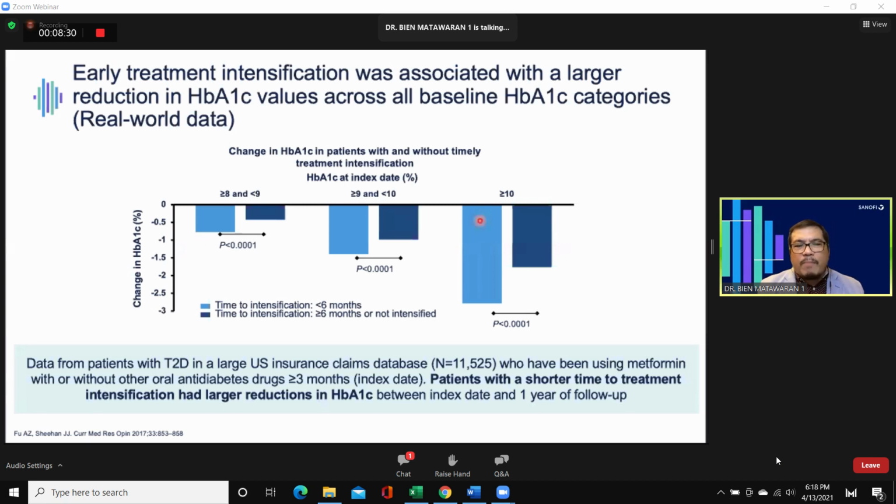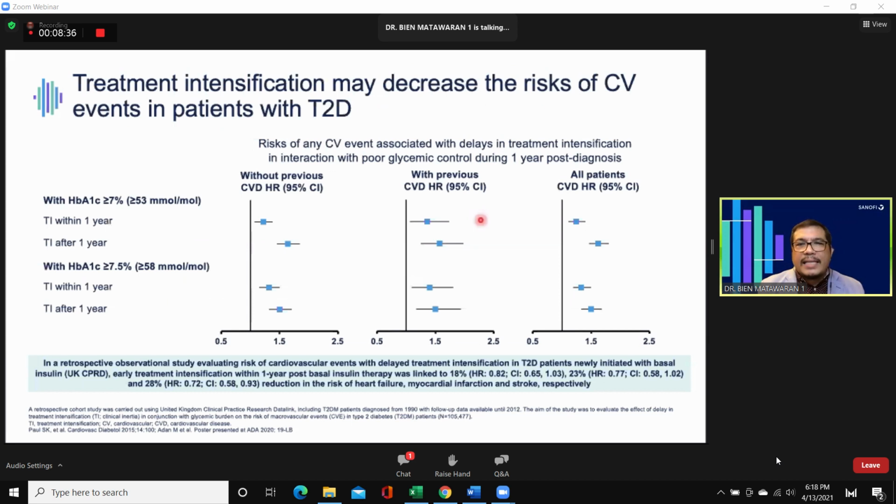And not just because of beta cell function as well as HbA1c targets, but we also know now that treatment intensification may decrease the risk of cardiovascular events in patients with type 2 diabetes. So again, in this retrospective observational study, they looked at intensification with regards to outcomes of cardiovascular disease. In those patients, for example, without previous cardiovascular disease, those with previous cardiovascular disease, and the total cohort of patients, they looked at the occurrence of cardiovascular events for those who were intensified within a year or after 1 year.